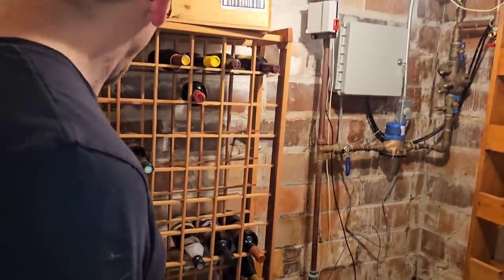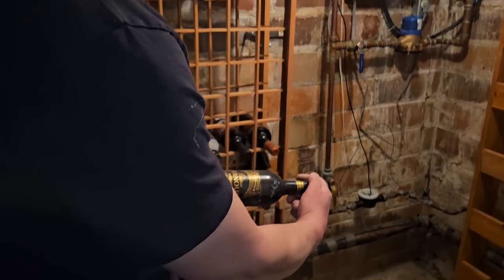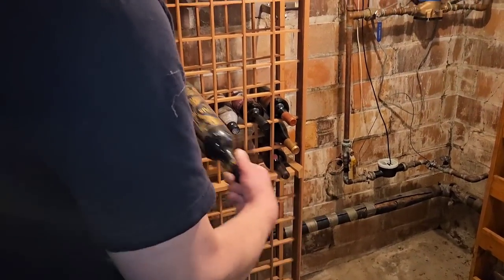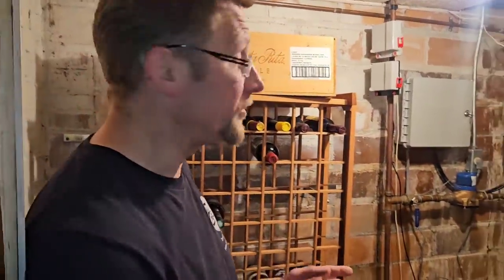Well, we got the wine cellar, Shane. So probably won't be selling any of this stuff, but 2003. So, a 2003, 20-year-old bottle of wine. Depends on the year, the vintage. If it was a good year, it could be worth a lot of money.